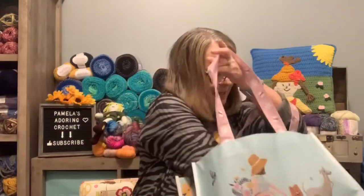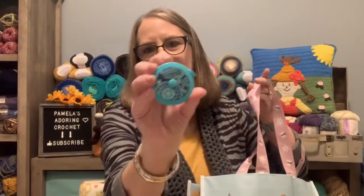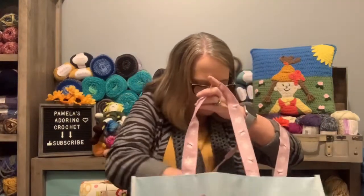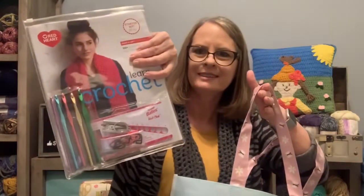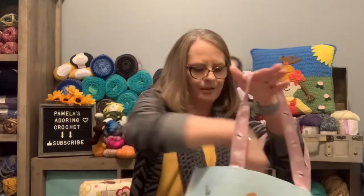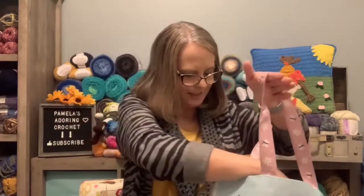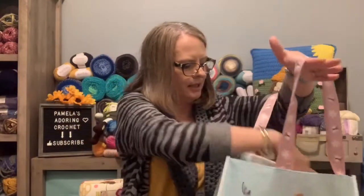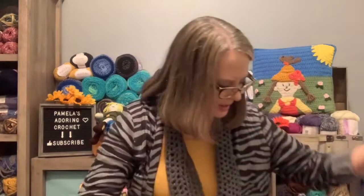And then I purchased her a little one of these tape measures. And then like I said, I got her the same thing, $8. And I got her a row counter. So she's got that. She's coming over today, and I'm going to get her started on it.